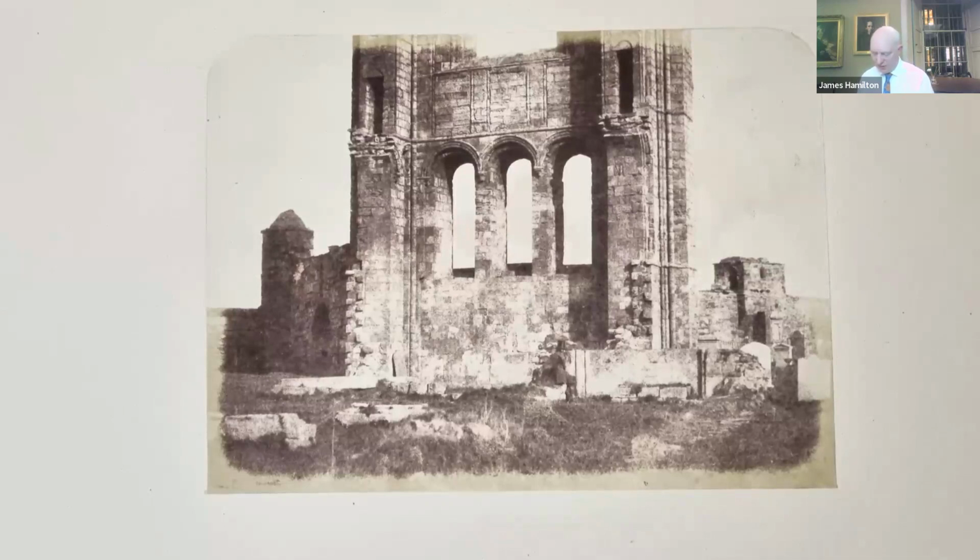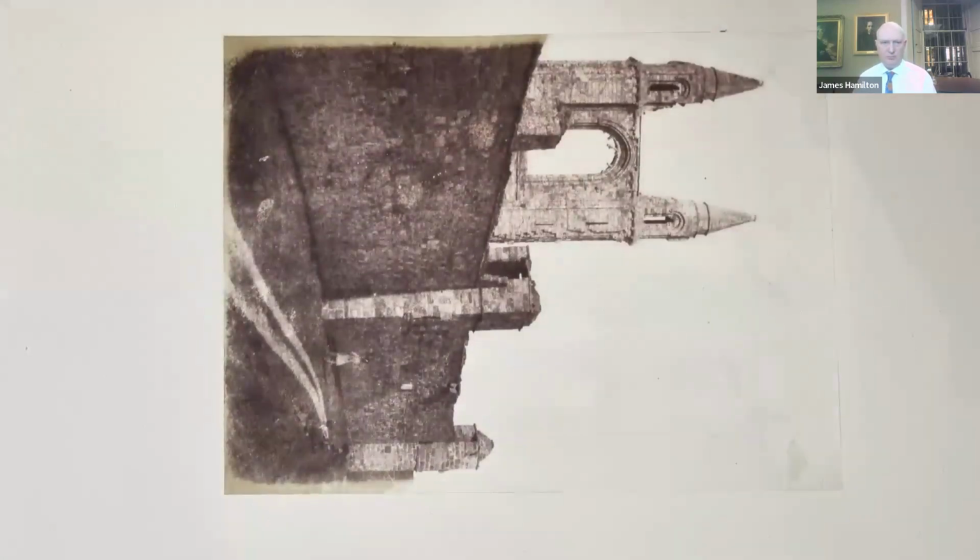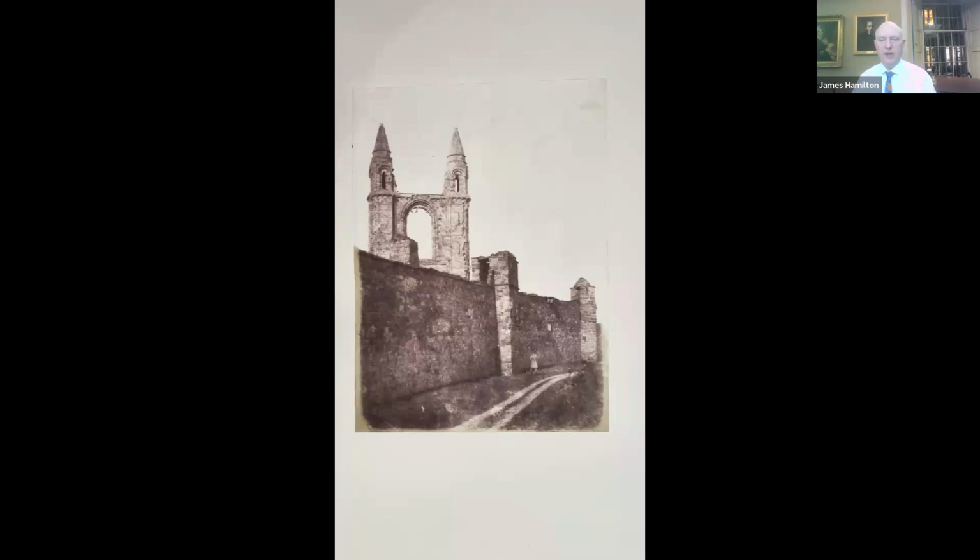Okay, moving on again, we're going to stay with the cathedral, but just outside it. And here we see the city wall with the east gable just visible over the top. The city wall was not a favorite location, but it's a location of some of the more successful images, I think. I like the use of a single figure. What was probably quite a busy thoroughfare, but they managed to find a moment of quiet to take it. And moving on again.